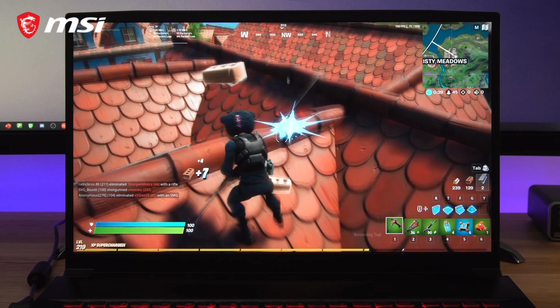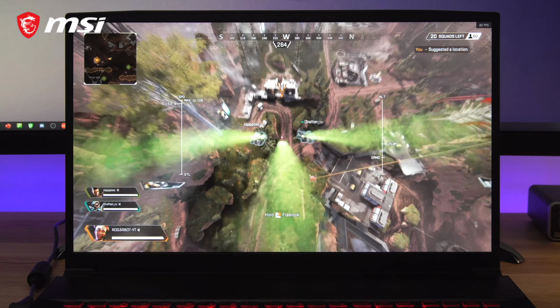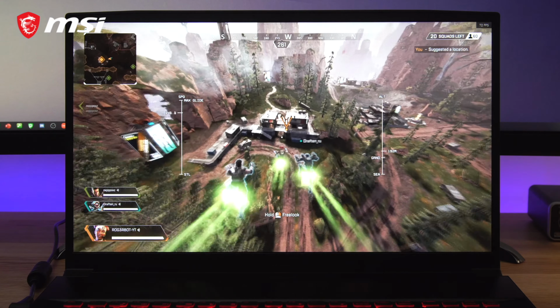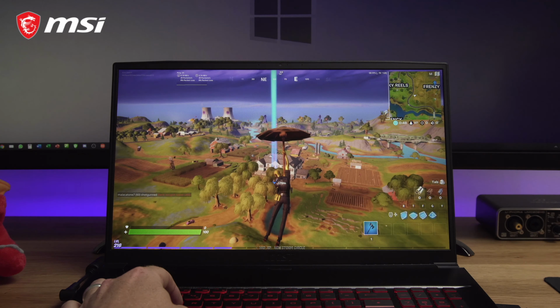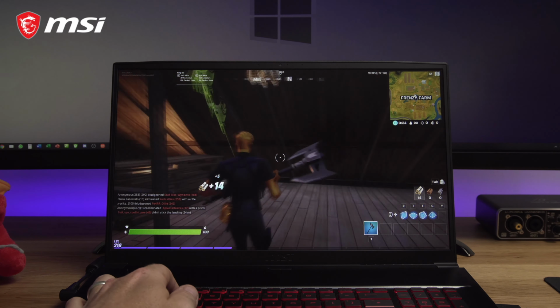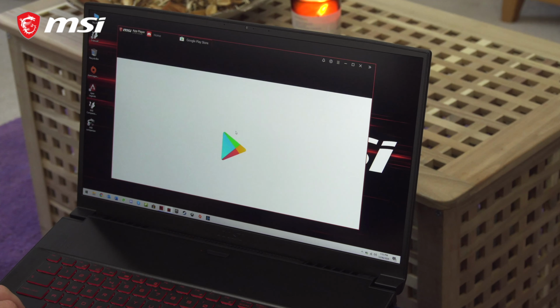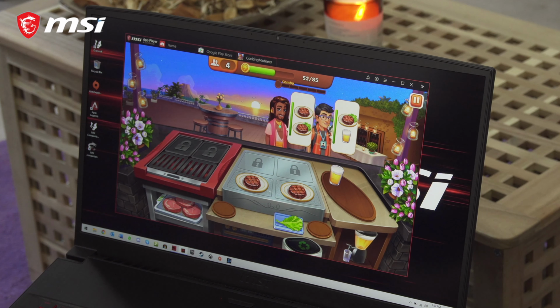It handles the latest gaming titles with ease, including Fortnite, Apex Legends, Call of Duty, and Battlefield 5. Dragon Center provides a fast and easy way to switch between performance modes such as Super Battery Mode for longer battery life and Extreme Performance Mode while gaming. And with Game Boost 2.0, Dragon Center prioritizes your game for the best possible experience. Also included is MSI's App Player, making it possible to download and play your favorite mobile games from the Google Play Store directly on the laptop.